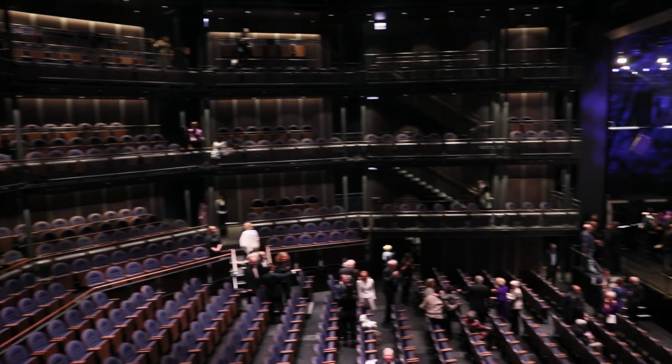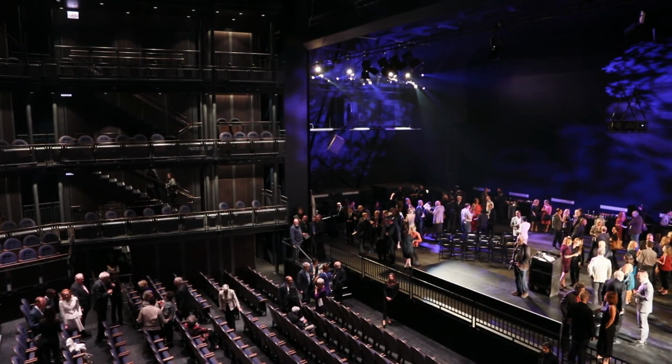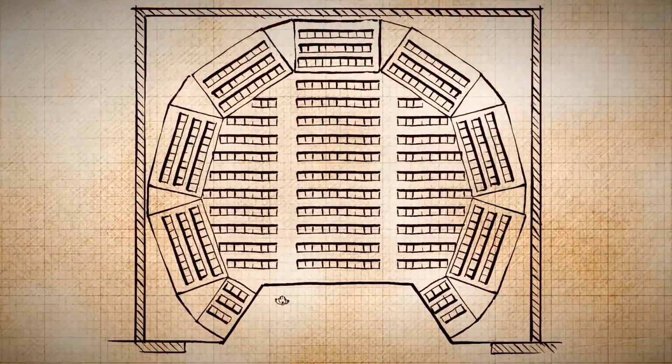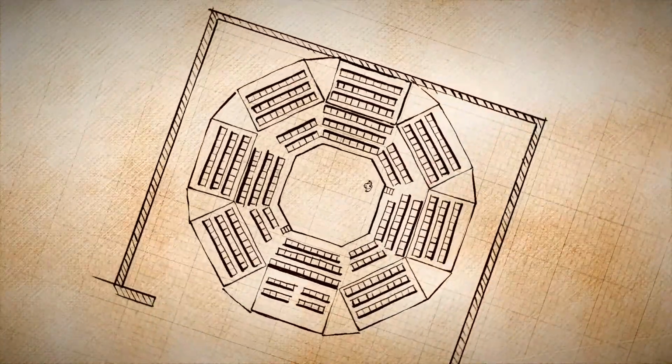The demand for the quality of the productions that CST produce is what's driven the need for this theatre. A theatre that can run all year around. It's weatherproof, it's acoustic proof, and of course you can move it into these different shapes, so it hasn't just got to be 850 seats for a proscenium show. You can move it into these other configurations.